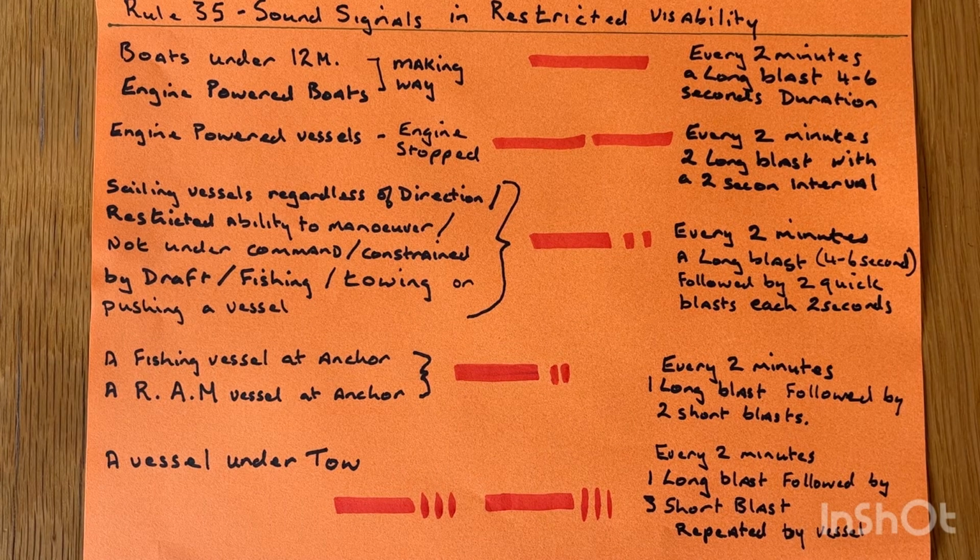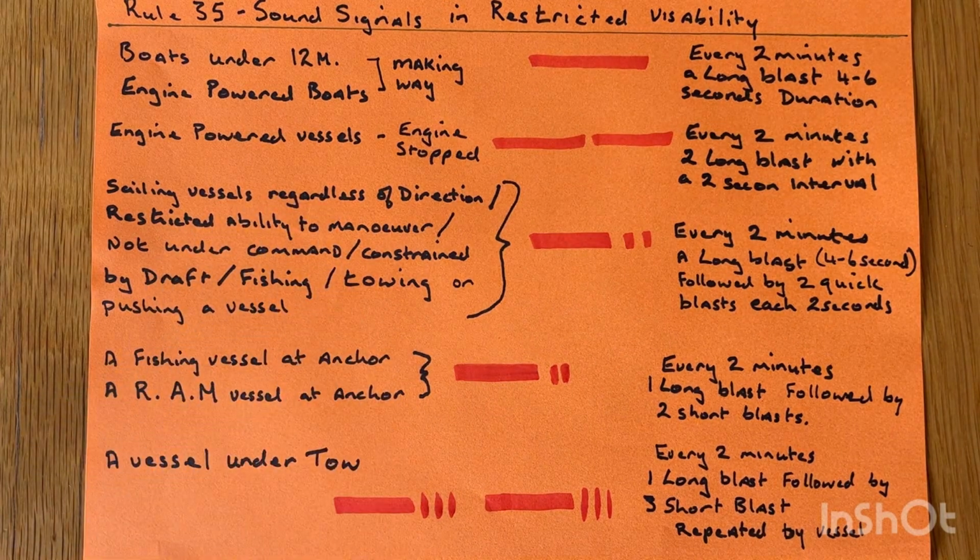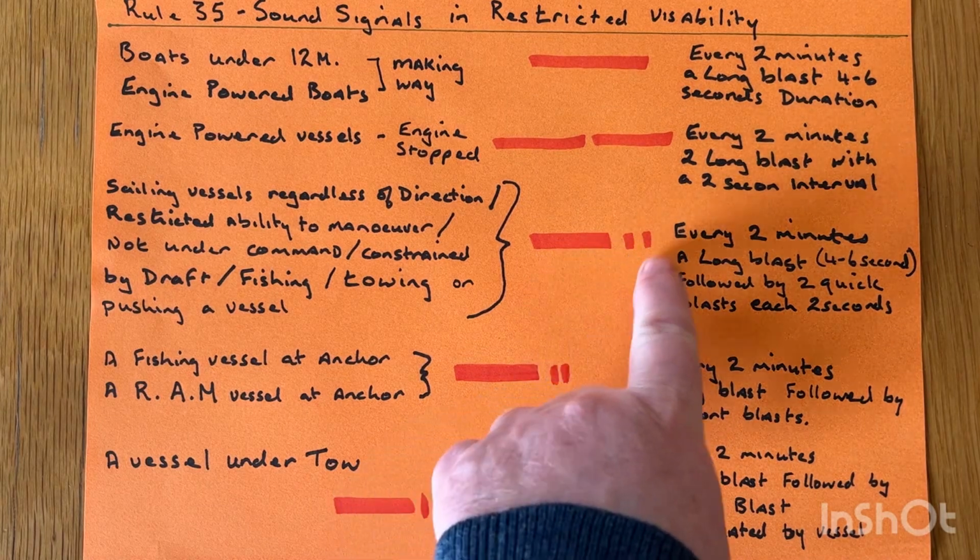A vessel not under command, a vessel restricted in her ability to manoeuvre, a vessel constrained by her draft, a sailing vessel, a vessel engaged in fishing, and a vessel engaged in towing or pushing another vessel shall, instead of the signals prescribed in paragraph A or B of this rule, sound at intervals of not more than 2 minutes 3 blasts in succession, namely 1 prolonged and 2 short.